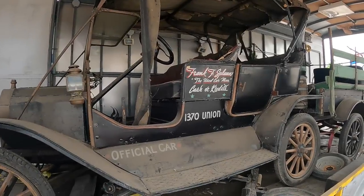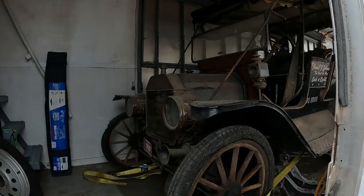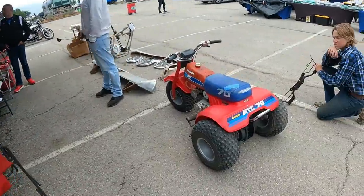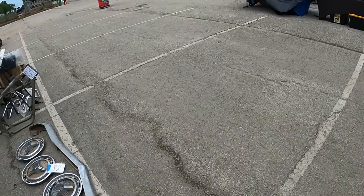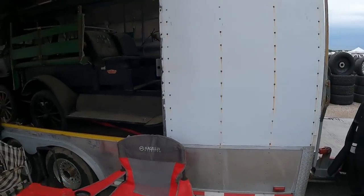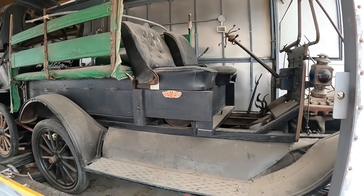They got some cool little Chevys in here. Early ones too. '09. Of course, you got Honda. Everyone's got a Honda out here, right? Yeah. See, sorry, getting this one fast. That's cool. This is really neat.